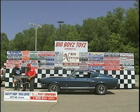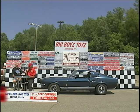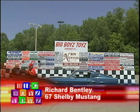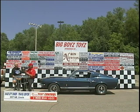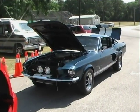Next vehicle, 1967 Shelby GT350. I got that right. Richard Bentley. Richard, welcome to Big Boyz Toyz. Thank you, Barry. This is another car that's hard to find. Yes, it is. I found this in Sarasota, Florida two weeks ago.